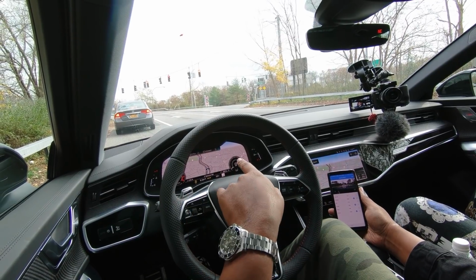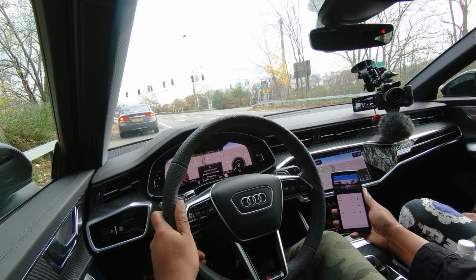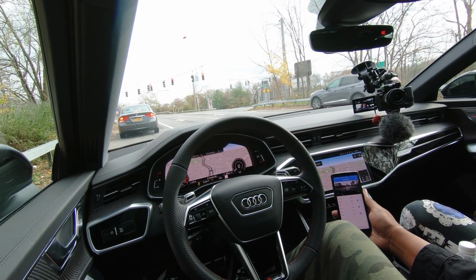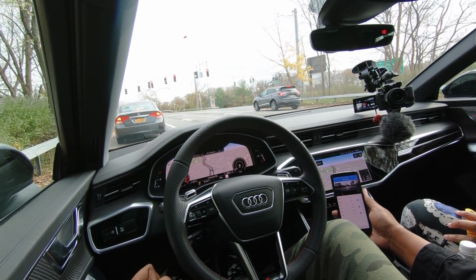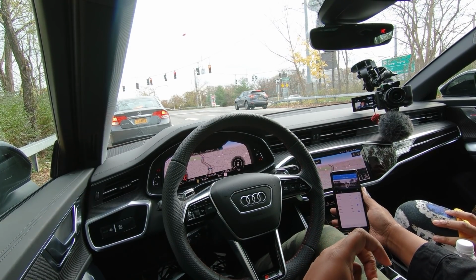Let's just watch the screen, see if it pops up. There we go. It was on. It came on. All right, we got launch control, baby. So we gonna do another pull and see what we get. Only thing we're missing for you guys is 60 to 130 and quarter mile, but I need the right stretch of road for that. So I'm gonna knock that out for you, I promise. At least quarter mile we're gonna knock out for you.